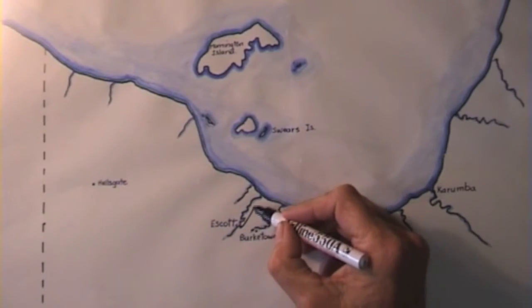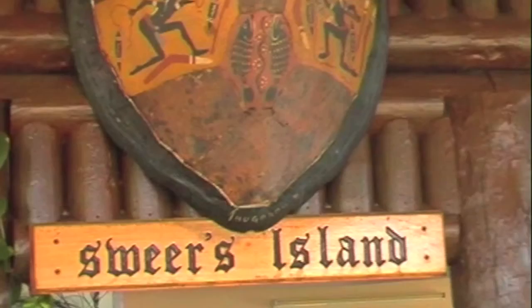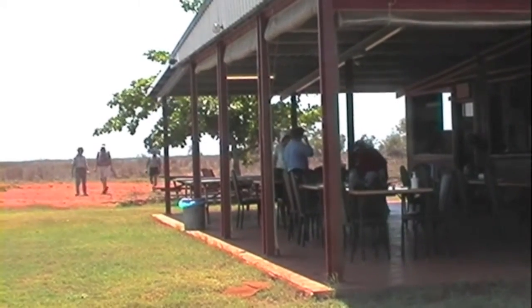Another day off, so we flew out to explore tiny Fliers Island and enjoy a scrumptious lunch prepared and served by the 4 sole inhabitants of the island.